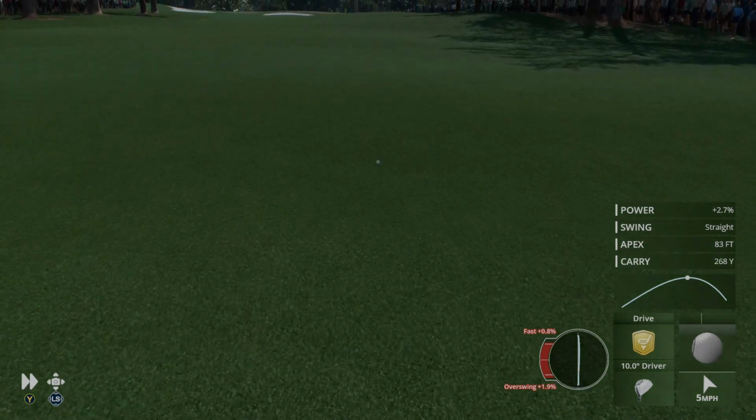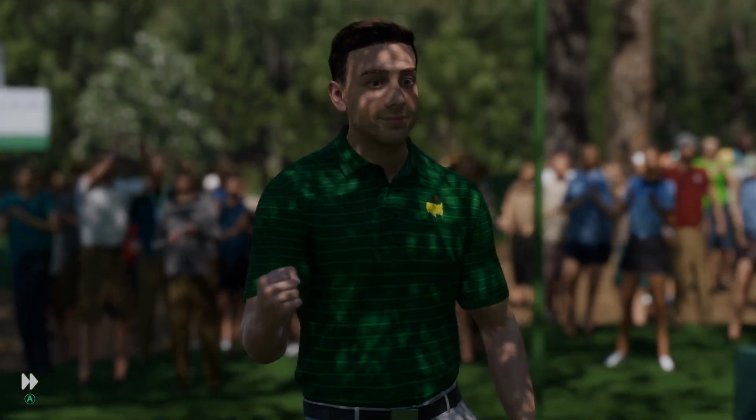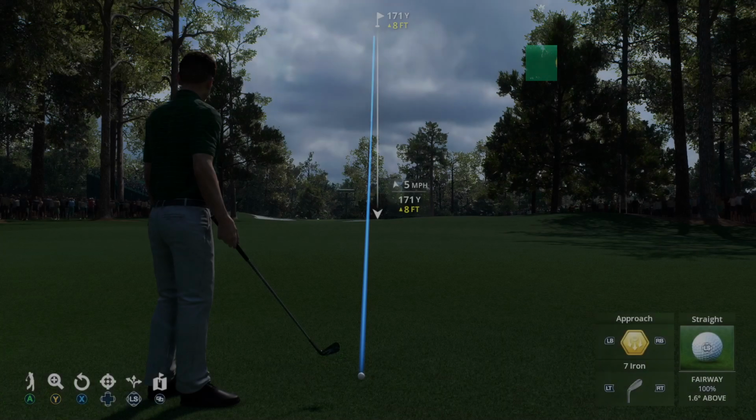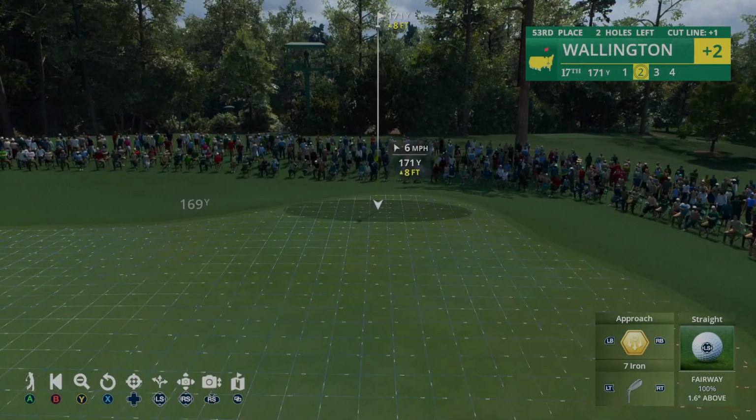Well, you can't walk out and drop it any better than that. That is a fine tee shot right there. So a breeze at his back as he readies his second to the par 4.